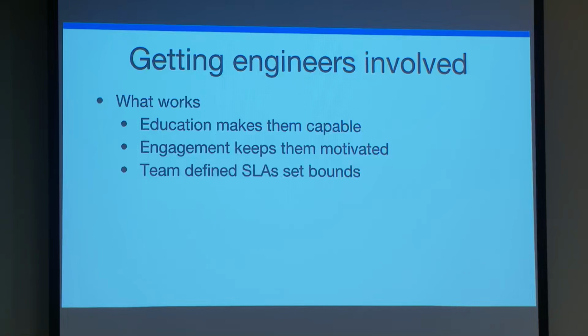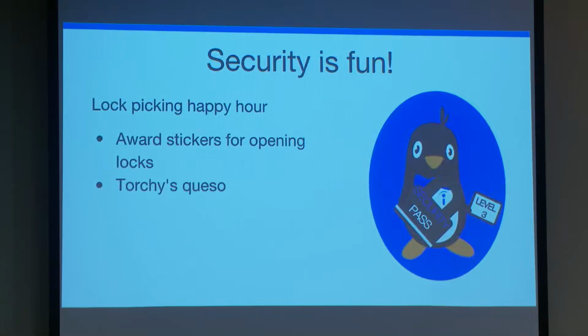How often do you think you should be rolling out security patches? And so they've started to set SLAs of their own, and they're adhering to them because they're their own goals. One of the things we've done for education is a lock-picking happy hour.